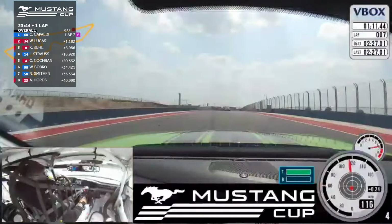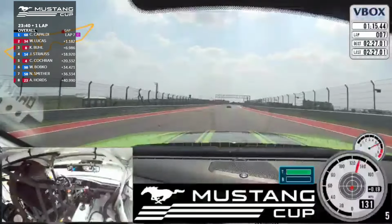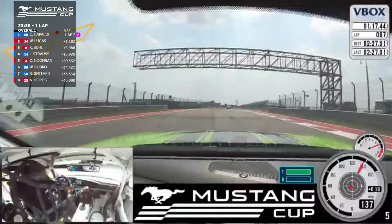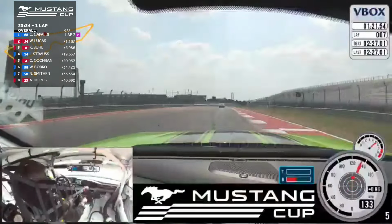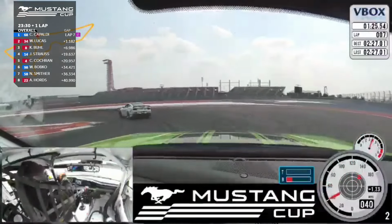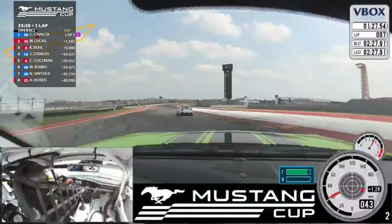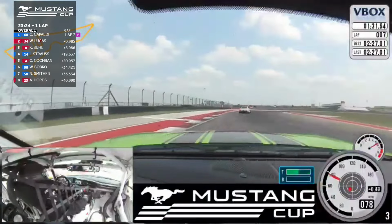It's going back to what Ashley said with the H-pattern gearbox, which we're getting a good shot of here with this in-car shot with Chase Cochran, I believe, going down this back straightaway here. So the other thing I like about the car is actually how much it moves around. Sometimes people see that a heavier sports car isn't quite as nimble, but trust me, these Mustangs handle extremely well.